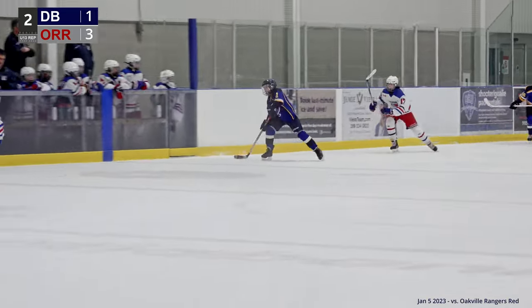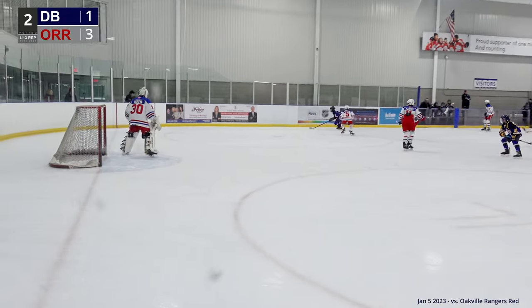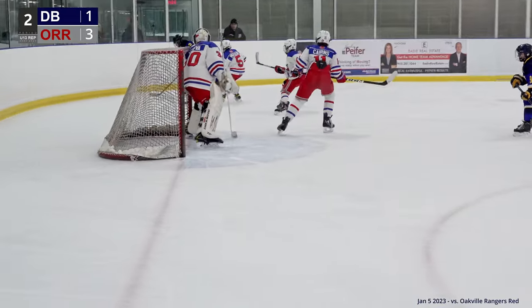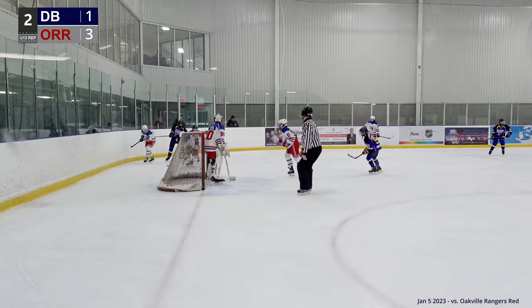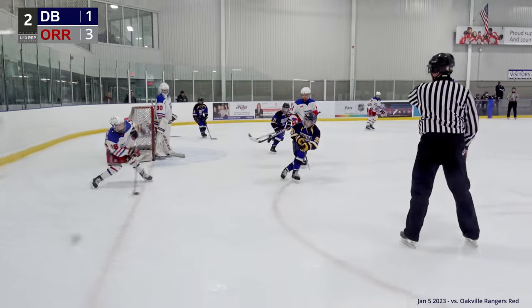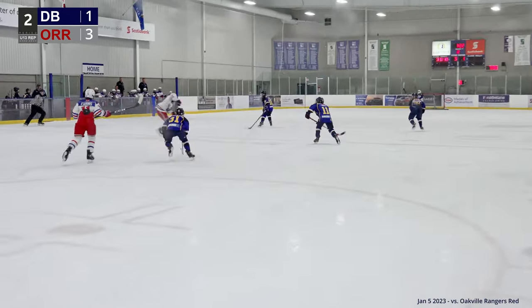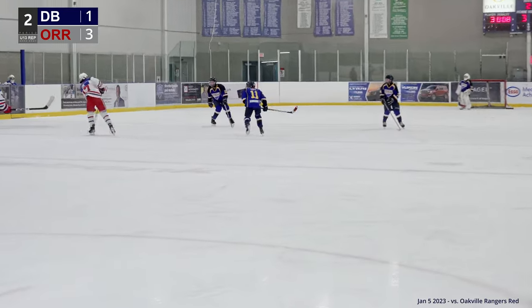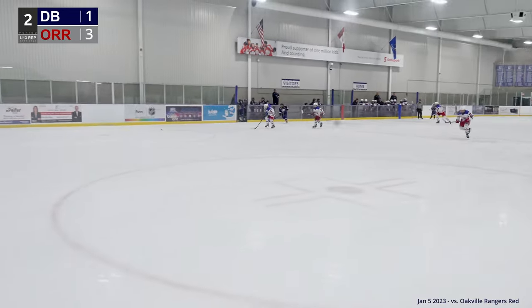Blues pick it up. Brando up to Henry. Henry goes wide. Down in the corner. Forgets the puck, but it worked out. They pick it up the second time. Oh. Off of Sammy Tate. Off of shin pad. Oh, that's a nice clear. Oh, everybody off.